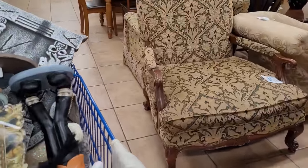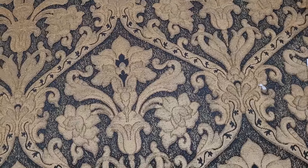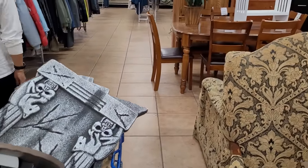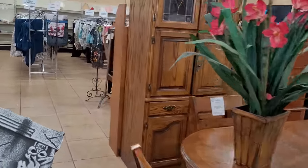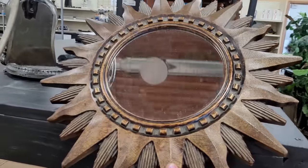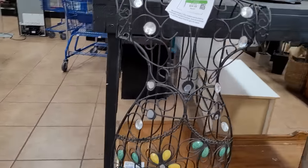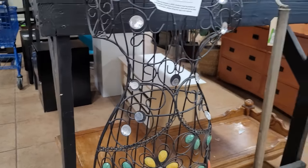I love this oversized chair. It's so regal. Beautiful fabric. I wish I had a spot for it. We've got dining room sets, chests of drawers, armoires, and a modern sun wall hanging. Look at this mannequin, it's bejeweled. Unfortunately, some of the jewels are missing, but those could be replaced. That is really, really fun.